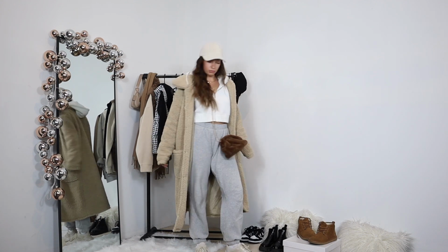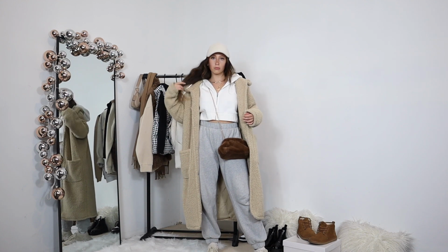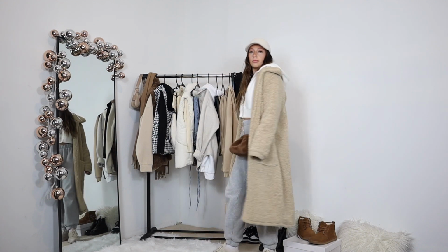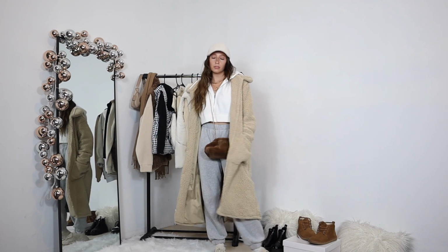It is actually so thick for a teddy coat. Like, it genuinely keeps me warm. It's so soft and cozy. Absolutely my favorite winter jacket, and it looks so cute over like all of my outfits, especially the comfy outfits.